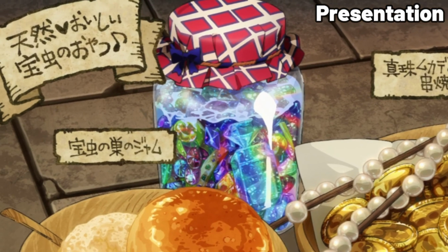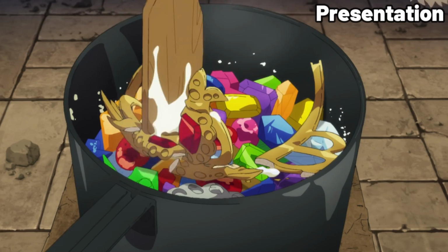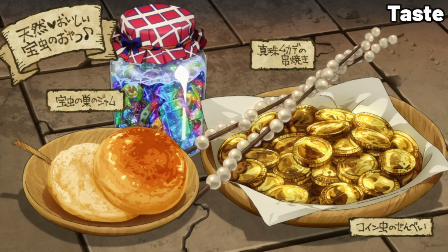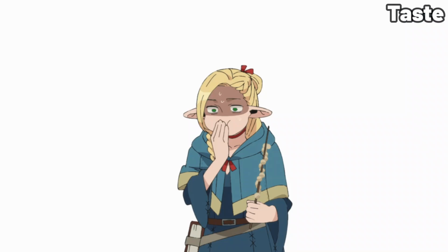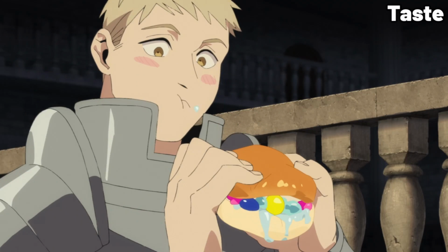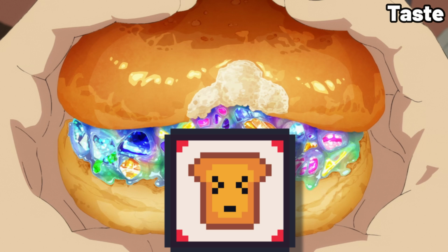So I can't stress how much I want to try this, but it does seem like the preparation process is kind of tedious, but definitely feels worth it. Don't let the metallic and gem-like appearance fool you. They're said to be pretty creamy with the coin bugs tasting like fish. I don't know why, but I feel like it tastes like sardines mixed with butter. But man, I feel like the real show stealer is the treasure bug jam that is described as tasting really sweet. I want to try this so bad.